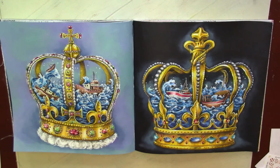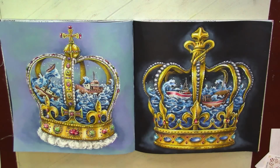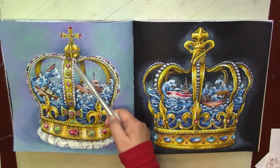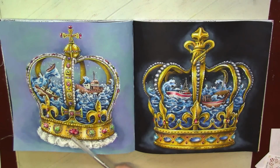Well, I cheated and I used the same color palettes for the gold, for the water, for some of the gemstones, but I also tried to do them in a slightly different way. So for this night crown I tried to do black barrels. This one has white barrels. At least I tried to do them as white barrels. I also tried to use different colors for the gemstones. Here more blue and aquamarine. Here more emeralds and rubies, together with maybe a little bit of amethysts.